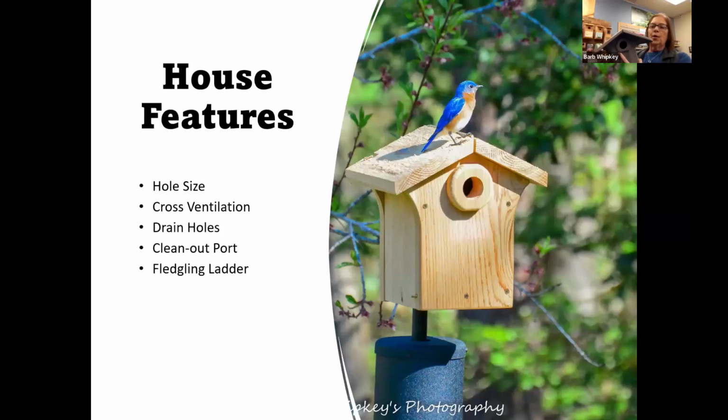And then you want a clean out port. So this particular one opens on the side. As I said, they nest 3 times. So as soon as they're done nesting, as soon as those babies fledge, you're going to pop in there and clean that nest box out. And you're going to do that pretty quickly because mom's going to be ready to start building her next nest. She's going to send dad off to raise the young ones, and she's going to get started on the next nest. So you want to clean out.